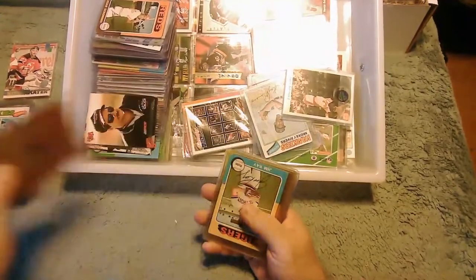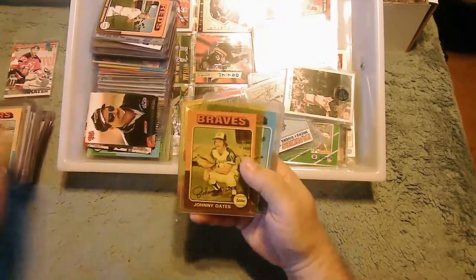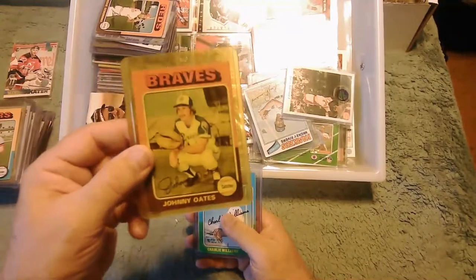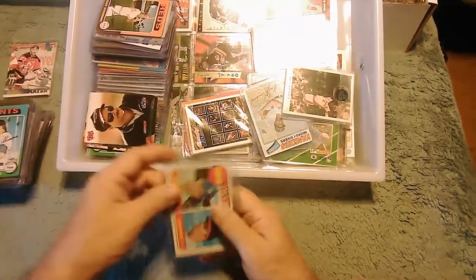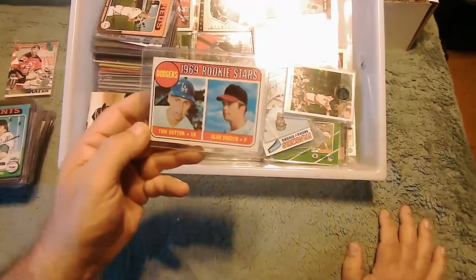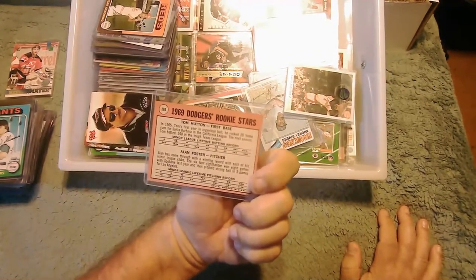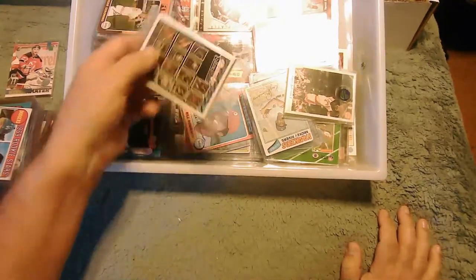Nice. Looks legit to me. 75, Jim Ray. 75, Johnny Oates. And that's just one very old top loader. Charlie Williams. This is, oh, here's one. Tommy Hutton, Alan Foster from 69 Rookie Stars. Very nice. 1970 Topps. Uh-oh, here's a mail-in set.